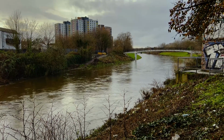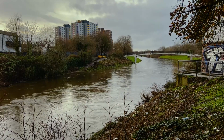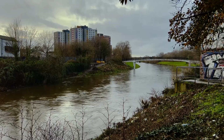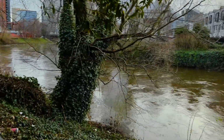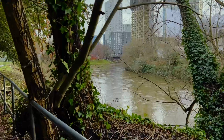The river is very high today. Obviously we've had quite a bit of rain recently. There's a good swell, especially in the middle of it where it's probably quite deep, and I imagine quite cold, so you wouldn't want to fall in there. Just see the width of it over there as it heads into the city centre.